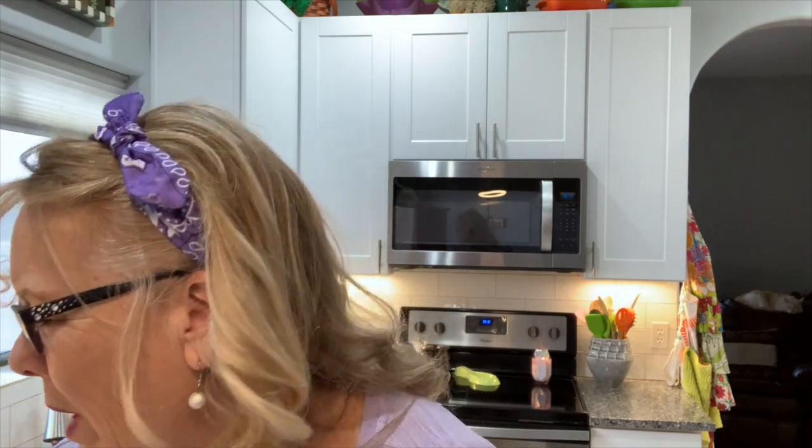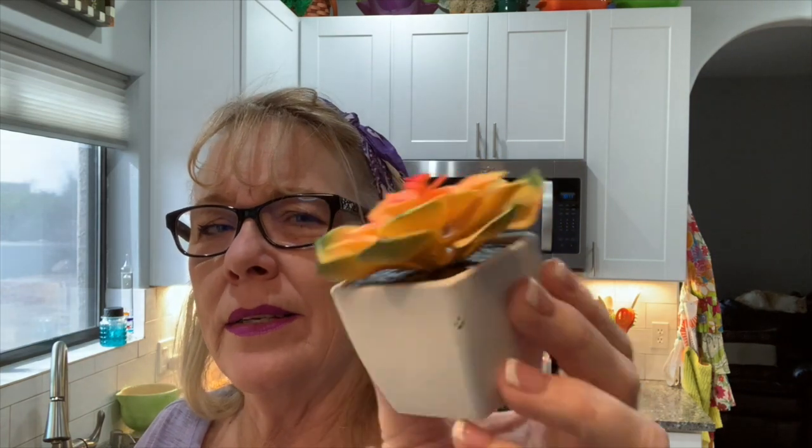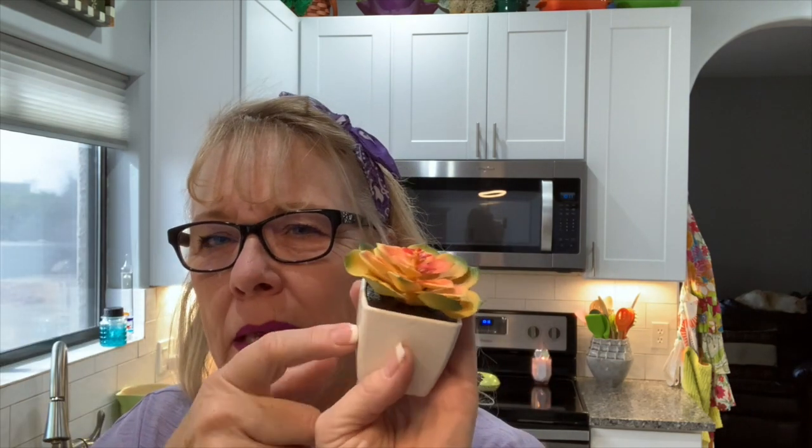Let's see, I got one succulent. And I had some crazy idea about Easter in Arizona, and that's what started this. But I would probably separate the succulent from the pot and just use the little pot. I have a lot of little pots. It's the thing right now for me, I think. I'm not sure. I don't know.